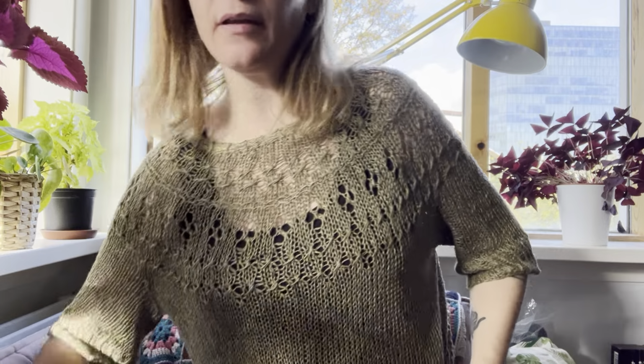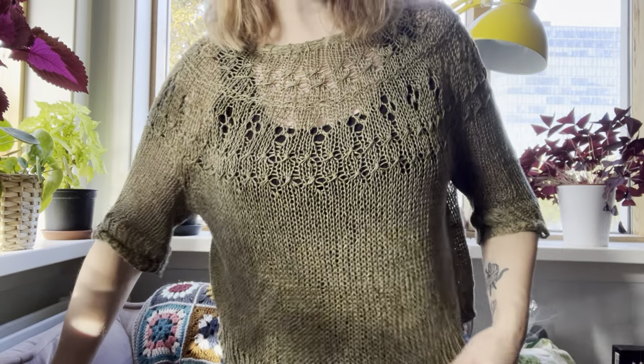And I went to the yarn store for a day and had a little introduction on my Minster Cow pattern and helped people pick yarns and stuff for that. And I picked this yarn up there as well. And the minute I saw it, I knew that I wanted to make a Ranunculus, like a light and airy Ranunculus for summer. I'm gonna move a little bit so you can see it better. This is what it looks like.